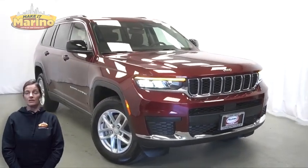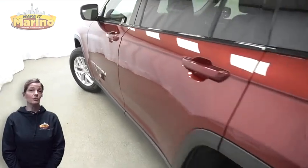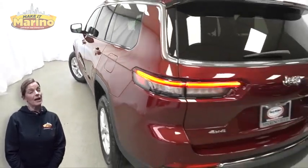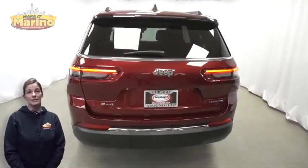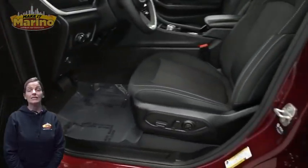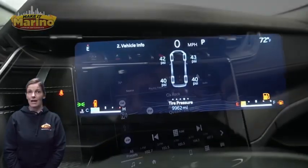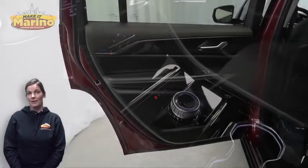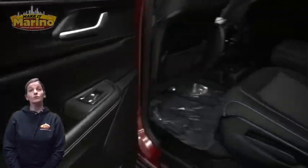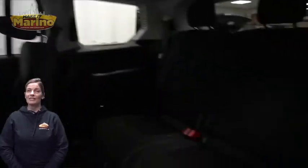With LED reflector headlamps, premium fog lamps, 18-inch aluminum wheels, blind spot and crosspath detection, adaptive cruise control with stop and go, front bucket seating, steering wheel mounted audio controls, only 9,000 miles on the odometer, 8.4-inch touchscreen, rear backup camera, Apple CarPlay and Google Android Auto, split folding rear seats, 3.6-liter V6 engine, and so much more.